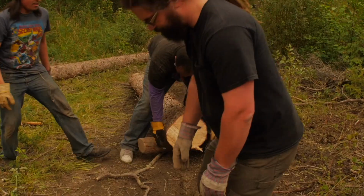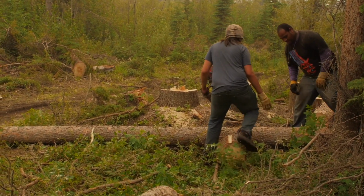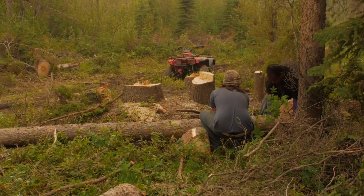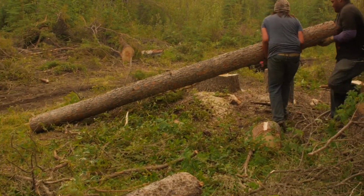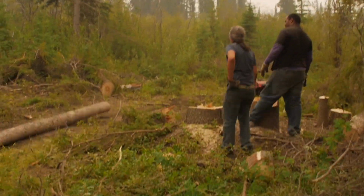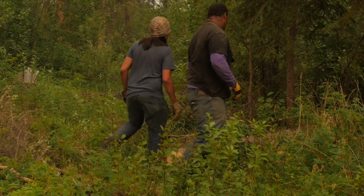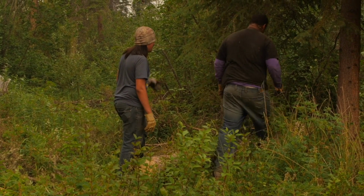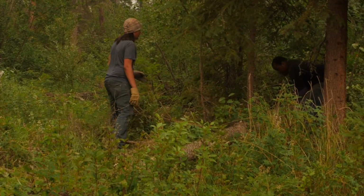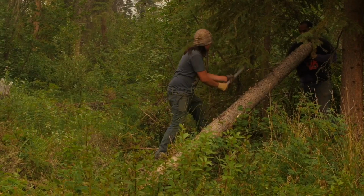You guys are doing a great job. Throw it over that way like that. Ready? Woo! Hit again. Good work. Here, let me flip it real quick to get it out of the woods so we can carry it. Uh-oh, you want to chop those off?